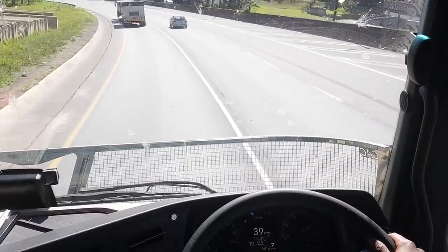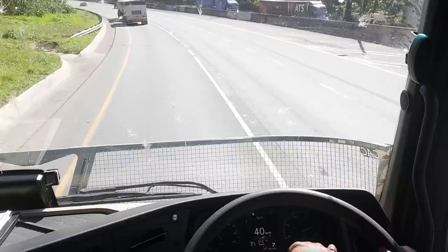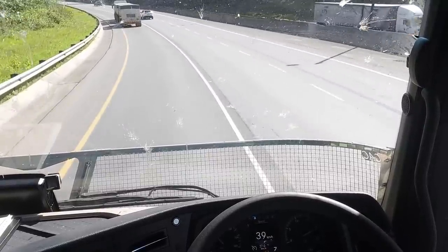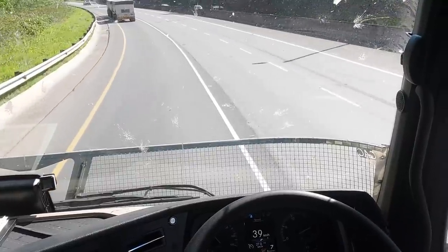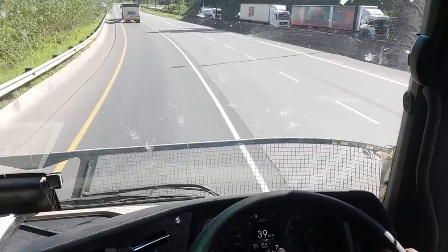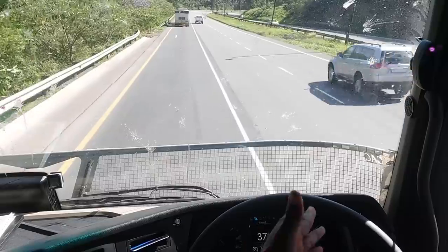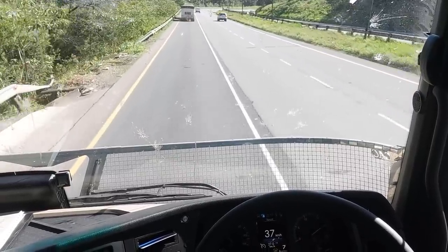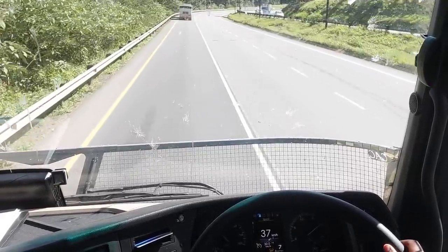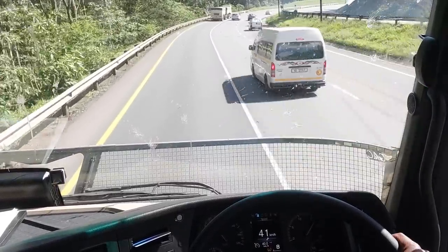You see, where's my rev counter? Focus on the rev counter so that it's not going to reach the red belt. We don't want that. Red is for danger. Focus on the rev counter. This truck is on cruise control. I cruise it at 27 km per hour. My speed limit now, you see the speed, 38, 39. It's not going to go anywhere. I'm on gear number 7. I cruise it at 30 now. I increase the speed. This is 35. Feel your load.